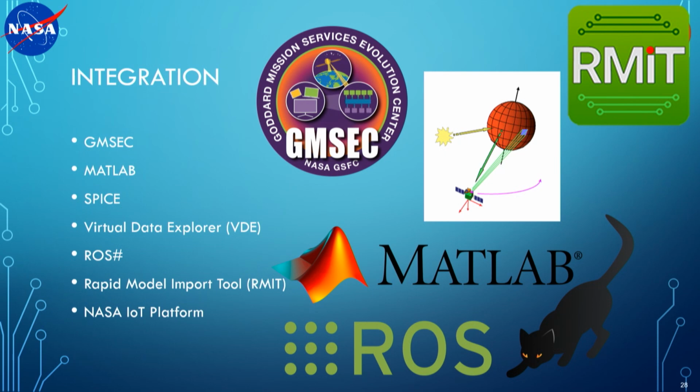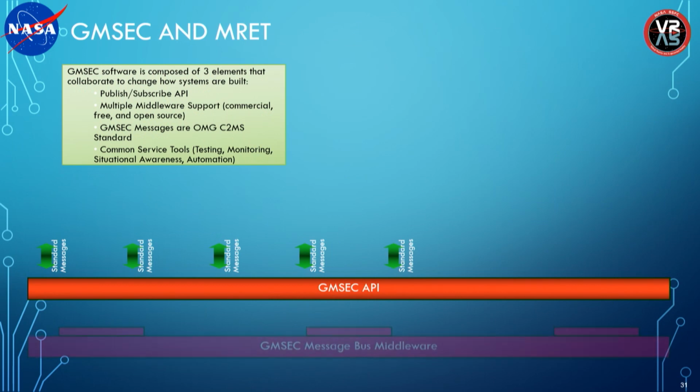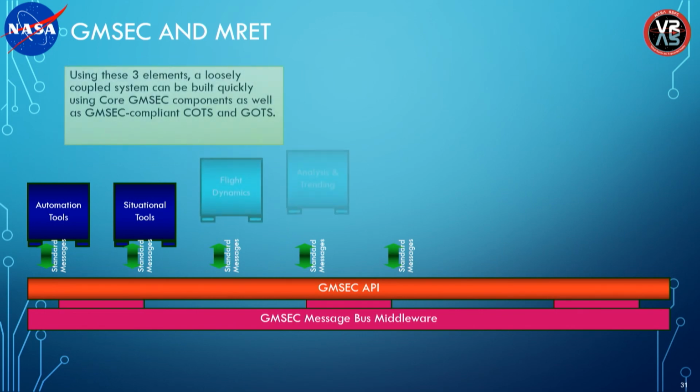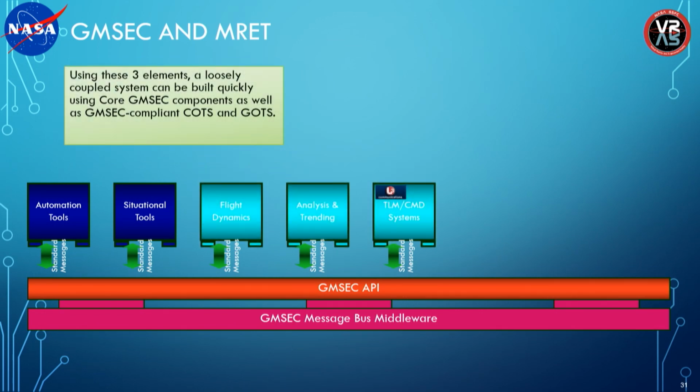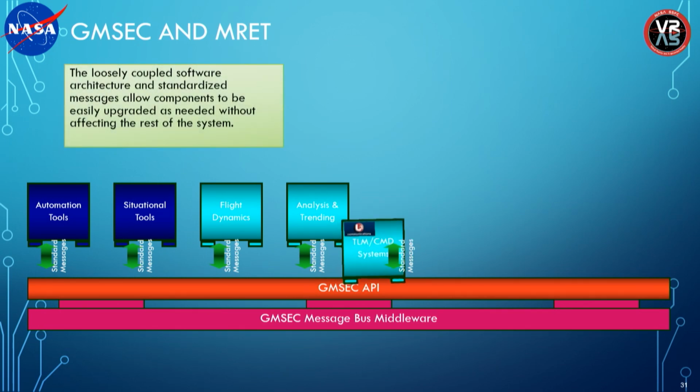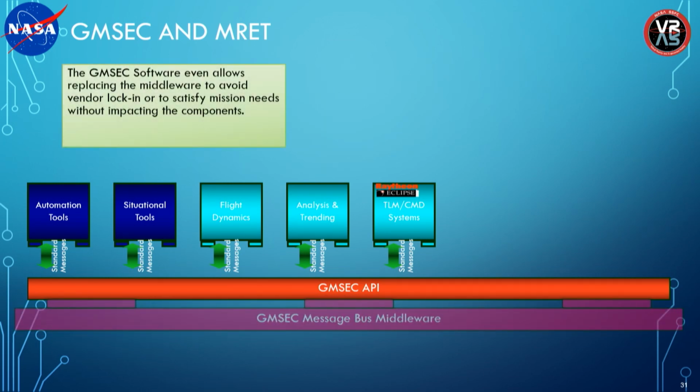decimating them, et cetera. And then we are integrating with the NASA IoT platform, which has actual security, unlike IoT platforms generally, and it puts a NASA flavor on it. I mentioned Gemsec just briefly to tell you, this is a middleware for mission operation centers. The whole point of Gemsec was to allow mission operations to rapidly build mission operation centers. It standardizes the API as well as the messages that different components in the mission operation centers could use. The point being that it's very loosely coupled. As we have 10, 30-year missions, we can swap out the different components of a mission operations center and even swap out the middleware underneath, and we can stay current.